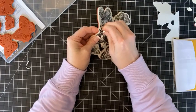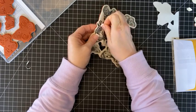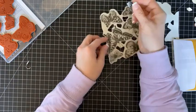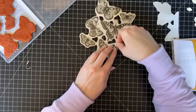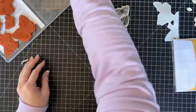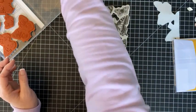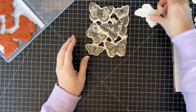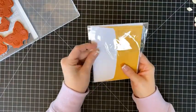Oh, well, I should have cut them out individually. I'm positive this happened on my other one, which is why I was going to take the time to trim it out more than what I did last time. Ugh, what a mess. Okay, well, it's there. Daisy said that stuff is super sticky. It is.